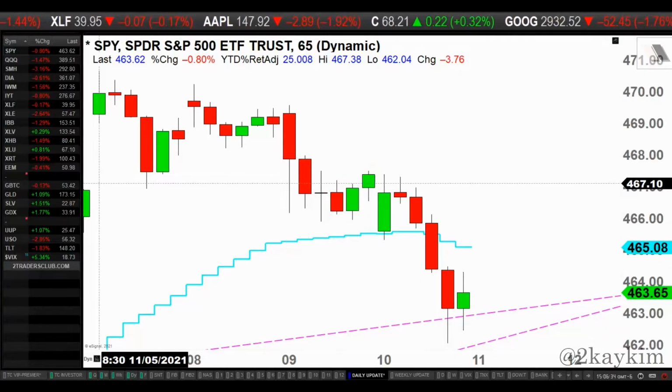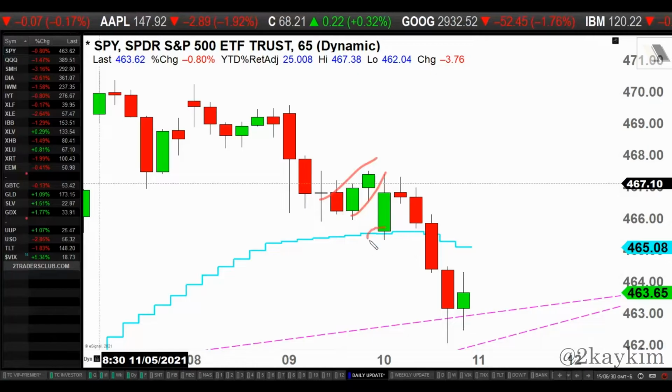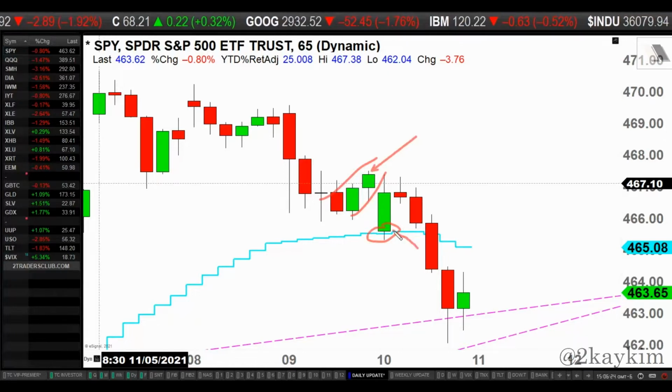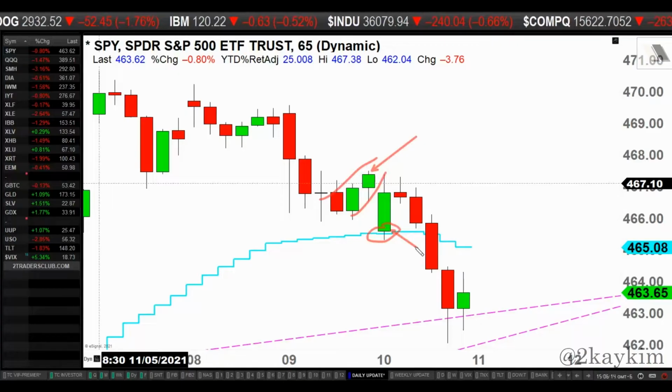So what happened was, it gapped down. You can see right here, that's where it opened. That's why there's a green candle there. That's where it closed, that's where it opened. It gapped down. Good news is that buyers made sure there's no open down gap. The gap that opened up this morning was filled quickly.